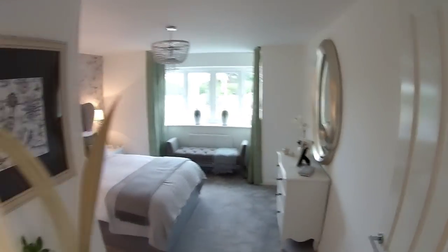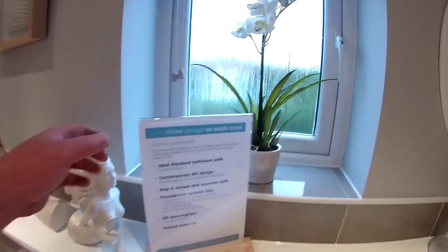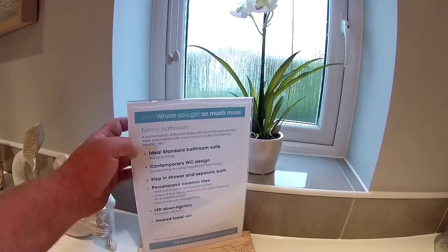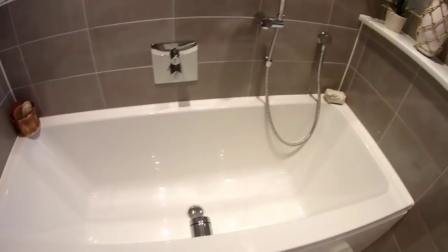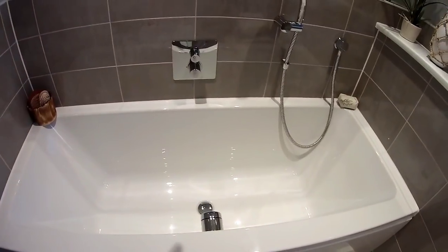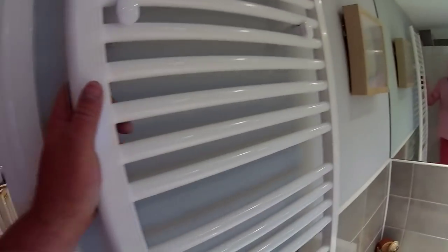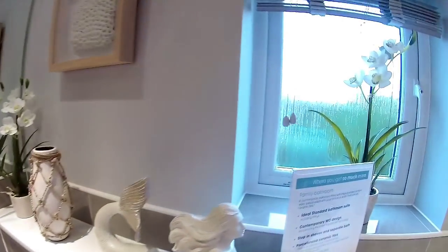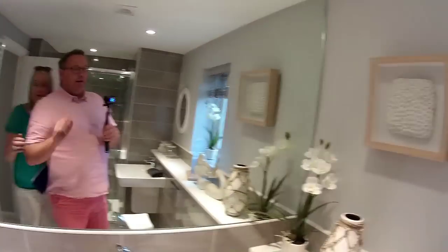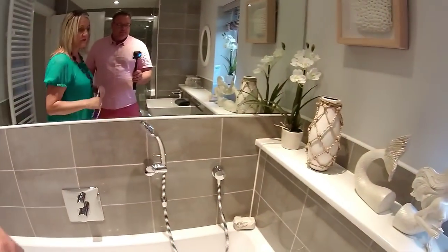Right. So then you've got a bathroom. We've got a bit of a list here of what we've got with it. Ideal Standard bathroom suite, so you can see that actually is really nice there. I like the taps, the squared bathtub. It's very nice, isn't it, with the central taps. White towel rail. We've got your hair washing shower head there, which is really, really useful.